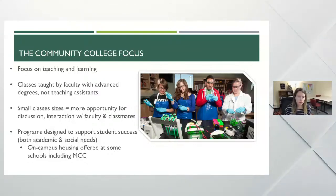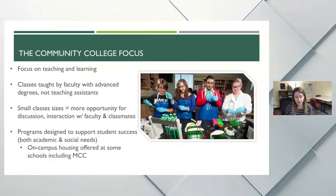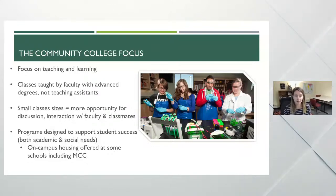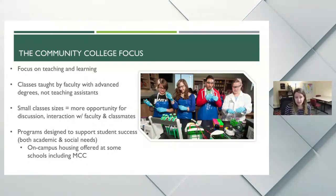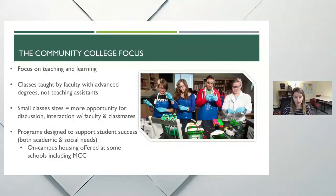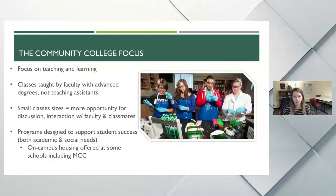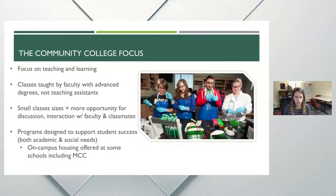We have small class sizes, so there's a lot more opportunity for discussion and interaction with your faculty, with your professors, and with your classmates. A lot of times if you're attending a very large university, your Calculus 1 class might be in a lecture hall that seats 200, 300 students, and it might be taught by a graduate teaching assistant. Here at MCC, I can definitely speak to the fact that our class sizes are typically no larger than about 30 students. And so there's really that opportunity to get to know each and every one of your faculty members and your classmates as well. A lot more opportunity for open discussion within the class, hearing everyone's individual thoughts and opinions, a lot more getting hands-on as well.